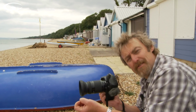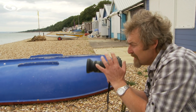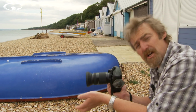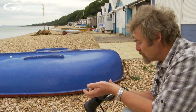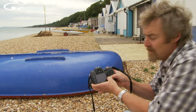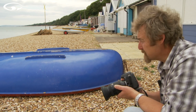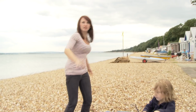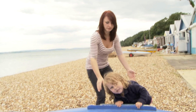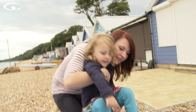The autofocus mode I was on earlier, single point, is not working so well. I'm noticing that I'm getting the frame really full of Layla most of the time. So I'm going to change my autofocus mode from single point to full evaluative all-over autofocus and let the camera work it out. Tash, go and get with Layla. We'll see if we can get some of the two of you. Just like playing around.